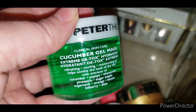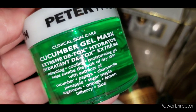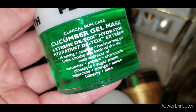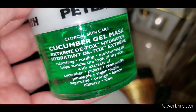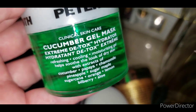This one is good too. It's almost the exact same thing, except it's detoxifying too. So if you've got some dry skin, but it's kind of irritated, or even if you have something like a sunburn and you want to wash your face but you don't want to irritate your skin, this is really good to put on a sunburn and you don't hurt anything.